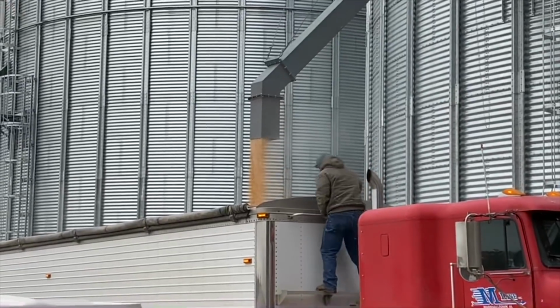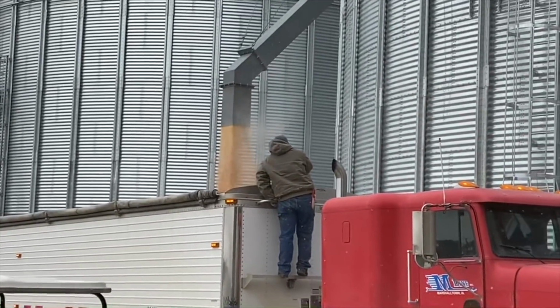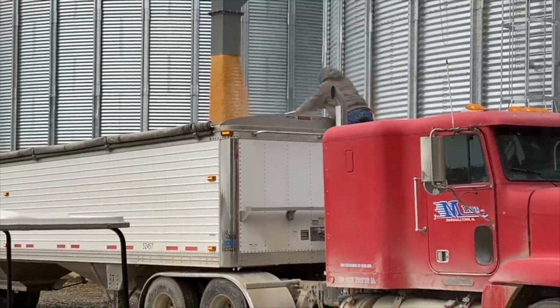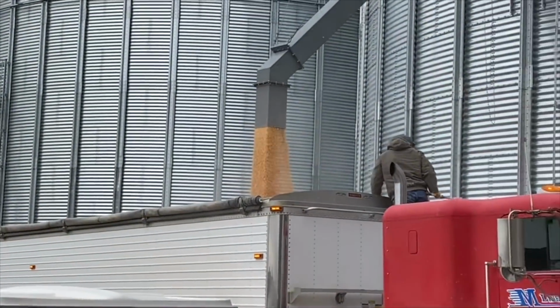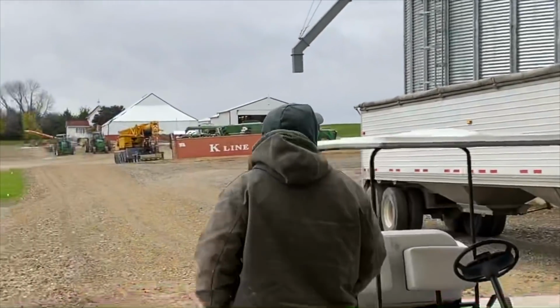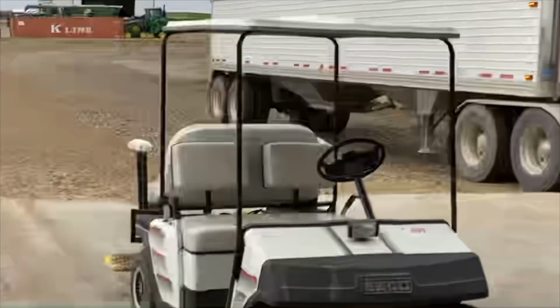Well, here's 10 minutes later. Load 2 out of the side draw. Get a sample. Crazy to think to spend all this time harvesting this corn and then now you gotta move it. Yeah, that is. What do you think, Dixie?